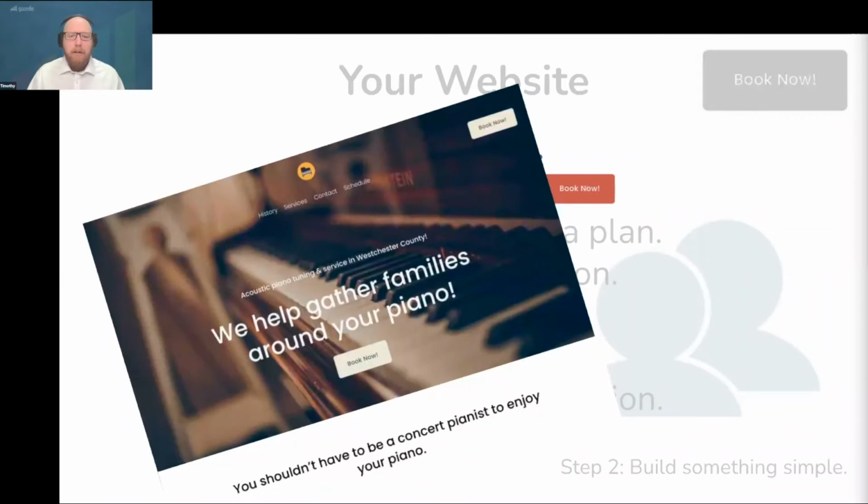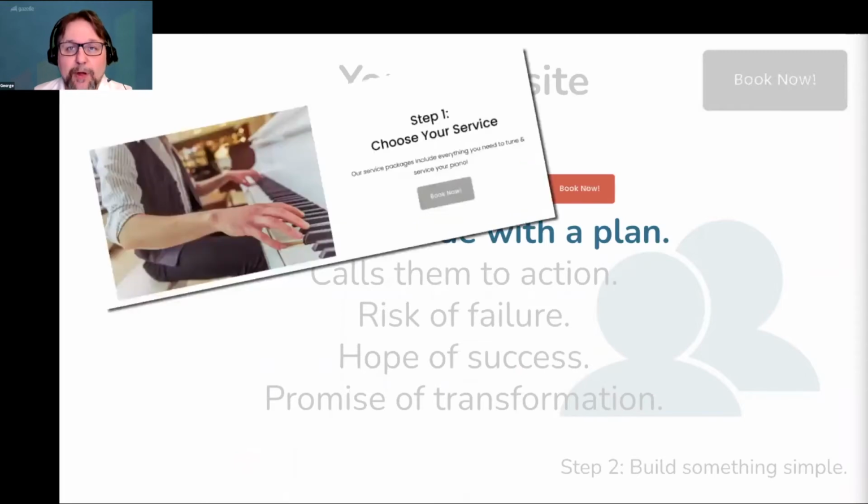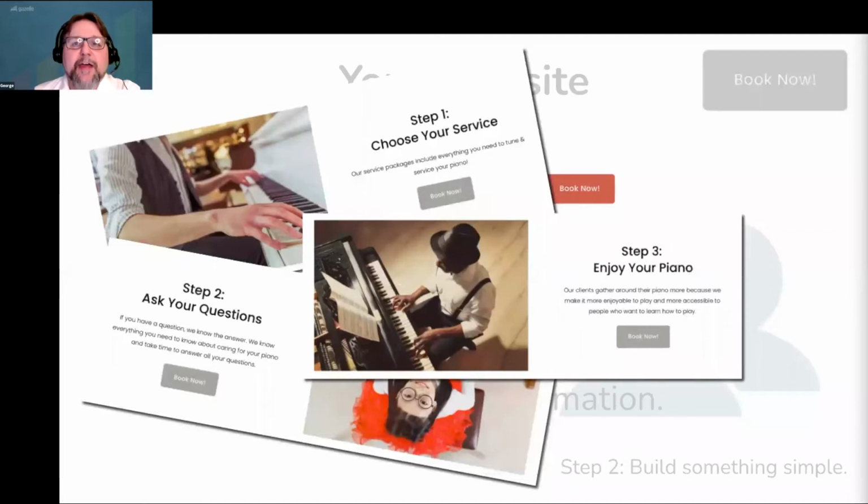And remember, you're telling a story with your website. So the next thing you're going to talk about is how you are a guide for people who want a better piano and how you have a really easy plan to help them get there. Now, on your website, you're assumed to be the guide because this is your company. So you don't need to overtly state that. Just give them your plan. Step 1, choose your service. Step 2, ask your questions. Step 3, enjoy your piano. 3 very easy steps any customer can take today, all with one unified and very clear call to action.